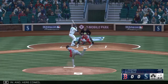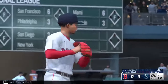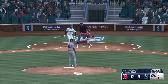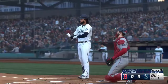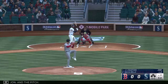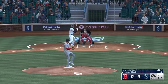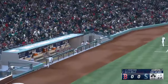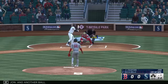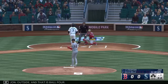And here it comes. J.P. Crawford at the plate now. That's ball one. Let's go, Mariners. The pitch. Ball. And it is 2-1. The pitch in the dirt. Ball three. Another ball. Recognized that changeup right out of the hand. Just spit on it. Outside, and that is ball four.